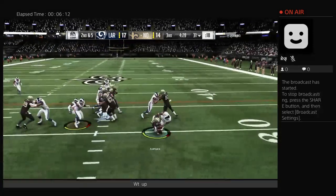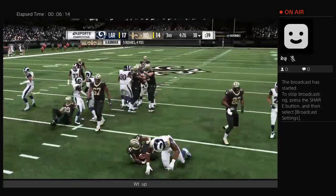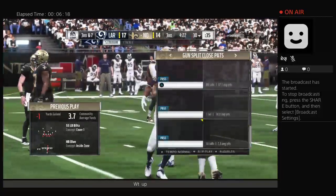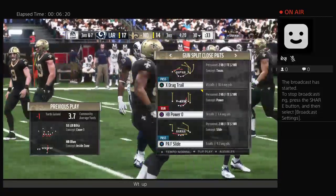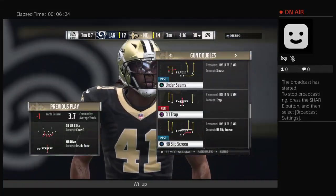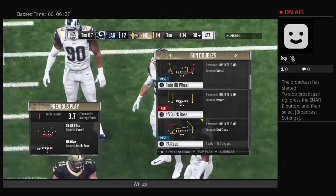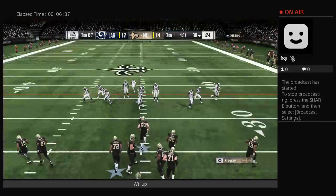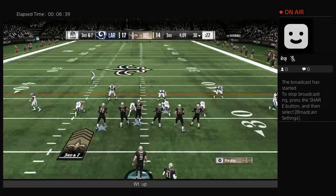They run it again with Kamara, and he is met quickly in the backfield. Down he goes, folded like a lawn chair. They'll lose a yard, and it brings up third. And on third down, a nickel formation here defensively.